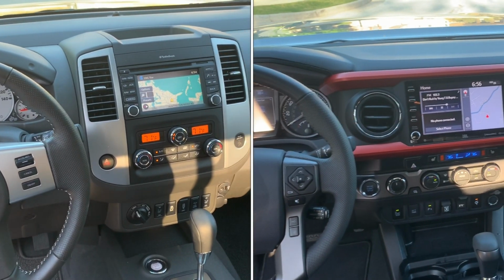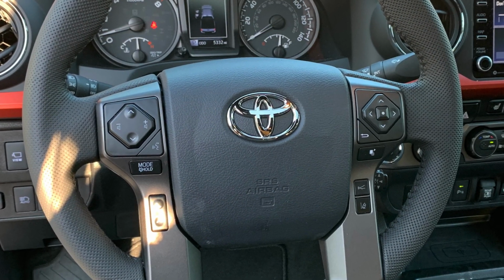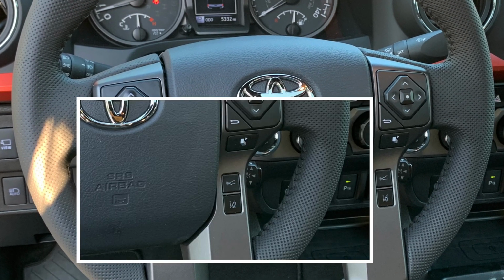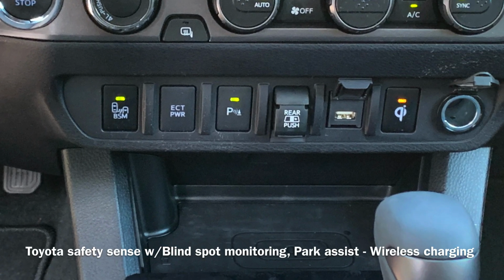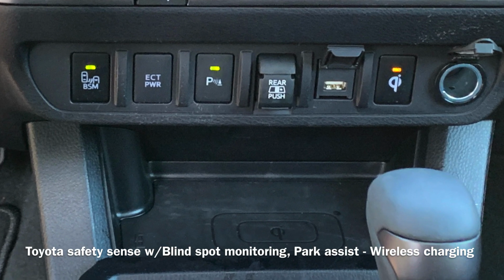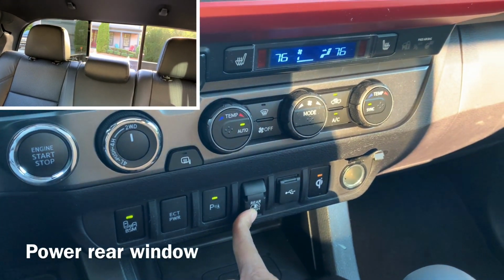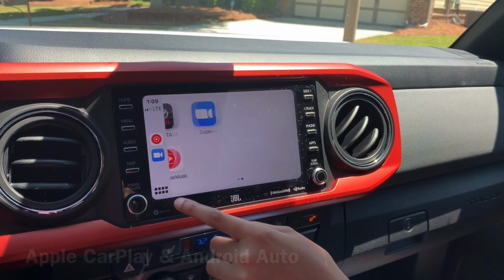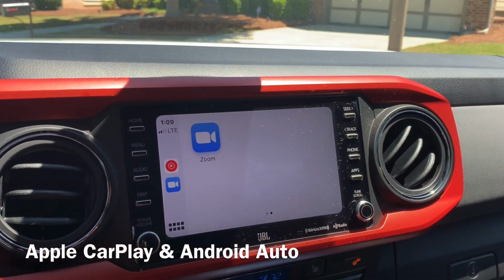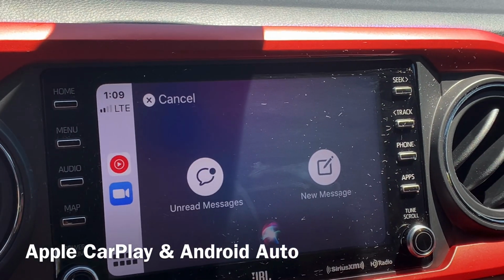Well, we make our way to the inside. The Toyota seems to be a little bit above, a little more refined than the Nissan. You have all of your safety features here. You have the power window controls for that third window. One pushable button and it opens right up. You have the wireless Qi charging. You have Apple CarPlay and Android Auto that comes standard on this Tacoma TRD.